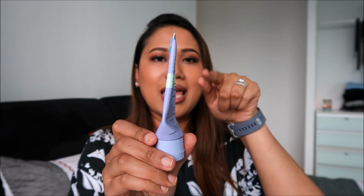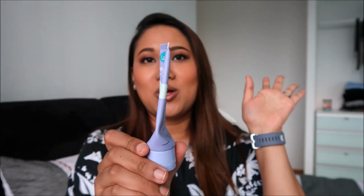I get this from Mothercare, and as you can see, it's almost finishing. So this is my second bottle that I have already. I put it on every time after I breastfeed or I pump, just so that the next feed would be a lot more bearable, and it's helped to make my nipples healthy in a way, because trust me, your nipples do go through a lot of stuff when you breastfeed.